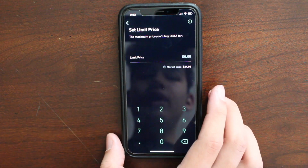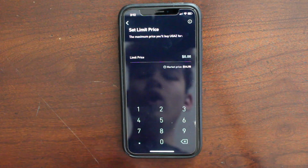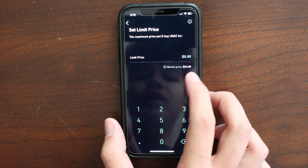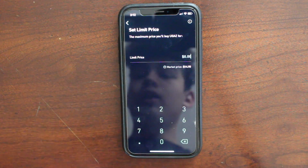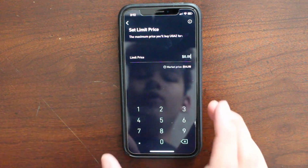Once you click on that, all you have to do is say the price that you want to buy it for. So what this does, let's say the market price is at $14.98. The market is closed right now, it's 2 o'clock and it is a Sunday. So markets don't open until 6:30 Monday, which are our pre-market hours.